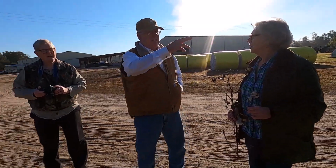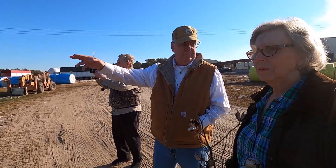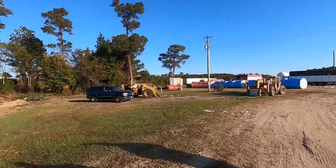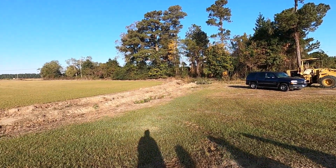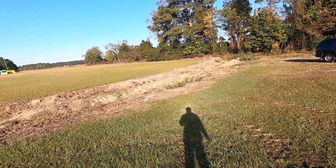See, we spray these ditches for weeds, but you notice it didn't kill the cotton. That's because it's resistant. See, that's how the farmers can go across their field and spray this Roundup. It'll kill the weeds, but it will not kill the cotton.